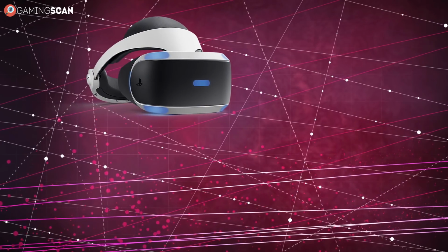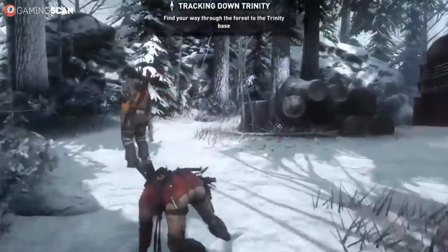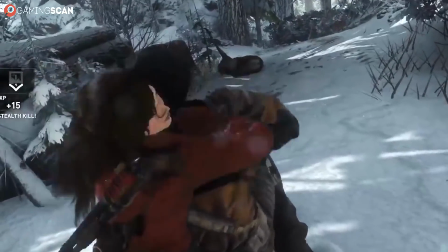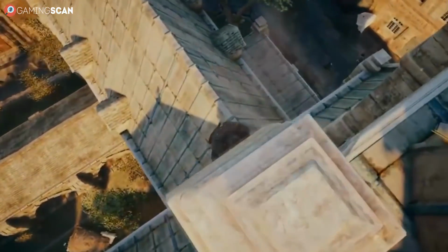The PSVR was developed for the PS4, and it will work well on the original console or the slim version. But this is thanks to the special processing unit that comes with it. A processing unit that the PC can't really make good use of. So you never have to worry that your PS4 won't be able to run your PSVR. And if you have the Pro version, then you even get enhanced graphics.